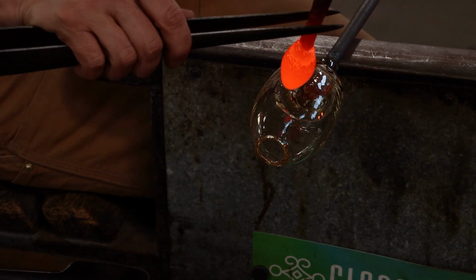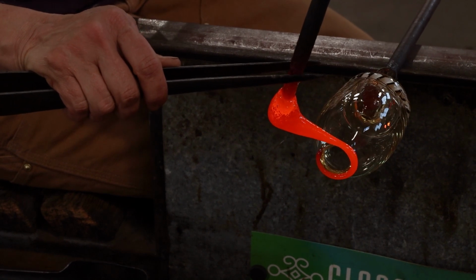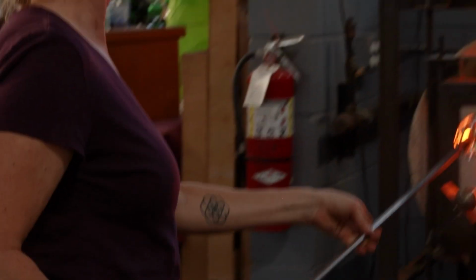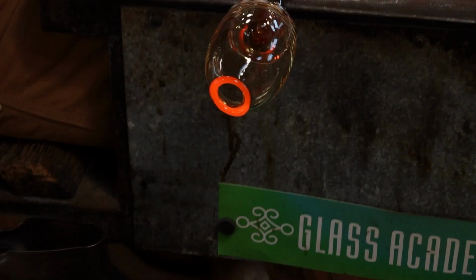Here is the colorful glass. It sure does look orange, but there was a variety of colors on the table. And it will not be orange, I guarantee it. Back to the glory hole to heat this up, and then we'll stretch the top open.